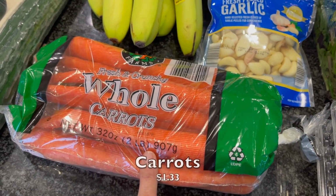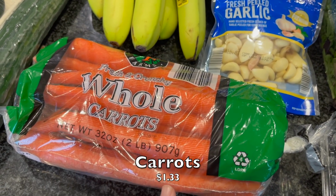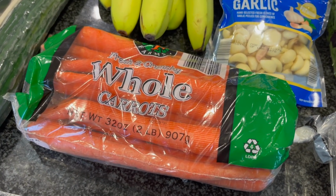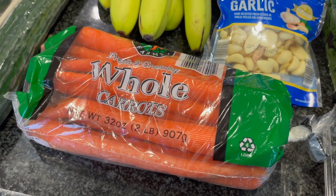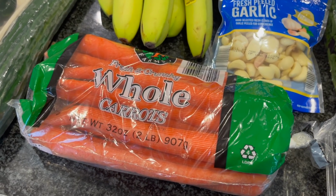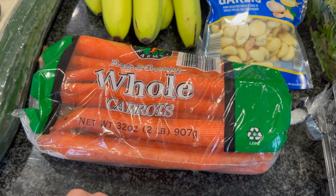Got some carrots too. I did that again this last week. You guys know I love carrots with peanut butter. And if you've never tried it, I always tell you guys, don't knock it till you try it. It sounds so weird, but it is so delicious. So I got some more carrots for when the mood strikes.